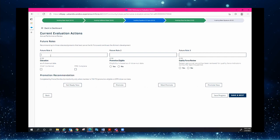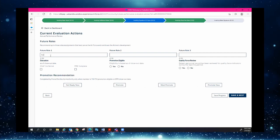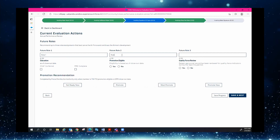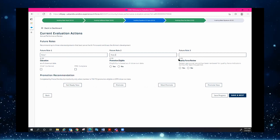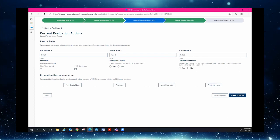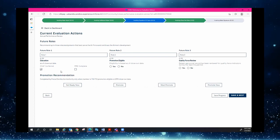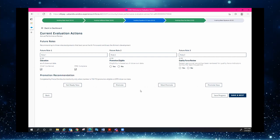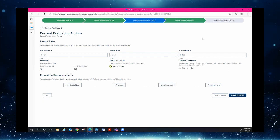And this is where the future roles will be input. Again, I know we're still working to see how the rater or anybody else can input suggestions for this. So bear with us as we are still getting job aids out. And then we'll go ahead and say, yes, they got their CCAF, all of the required things that need to be filled out.